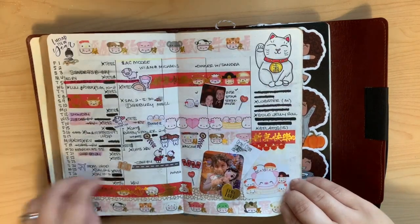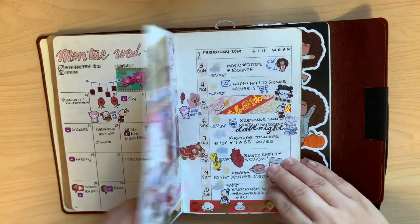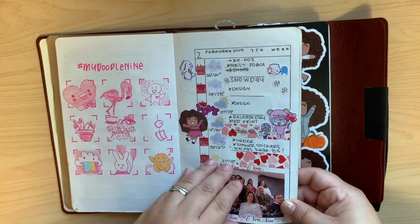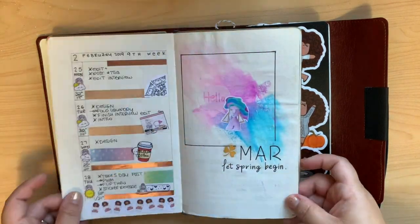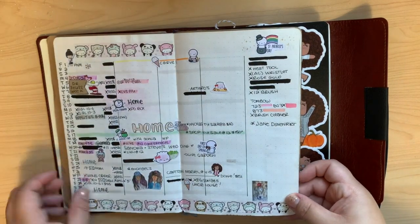We are in February, very sticker, very washi heavy. Again, here we are with the colors. I loved picking certain colors for the month. That was very quick. Here we are in March.